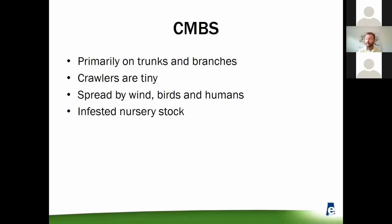The crawlers are very, very small. They're highly likely spread by wind, maybe humans, landscapers potentially, equipment. They even think that birds landing on trees may provide an opportunity for these scales to move from tree to tree. And again, potentially through some infested nursery stock.